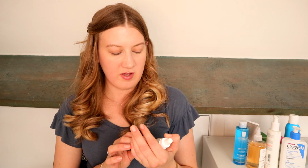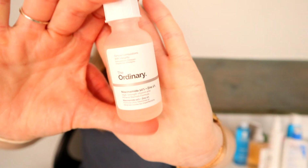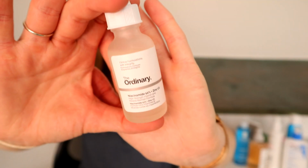Both of these products have a pipette, so you put it onto your finger and then apply it to your face after using the eye cream. You use the eye cream first so that you don't get the serum under the eye area. The reason you should be willing to spend a little bit more on the serum stage is because this is the treatment stage and it contains active ingredients that go directly onto your skin to treat it. So I picked up this Niacinamide 10% plus Zinc 1% product. It's an anti-aging product suitable for people over 25 years old, and niacinamide is also known as vitamin B3.